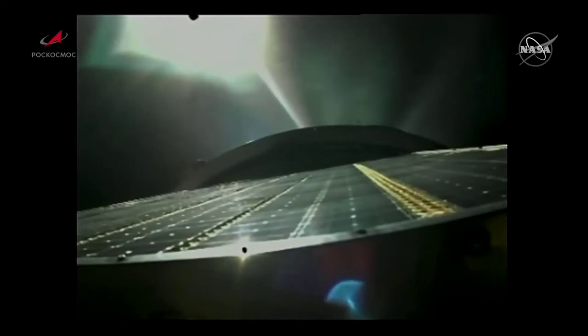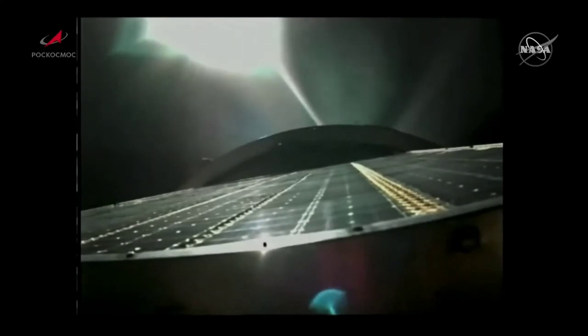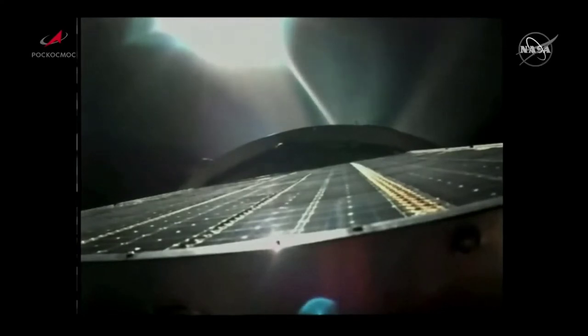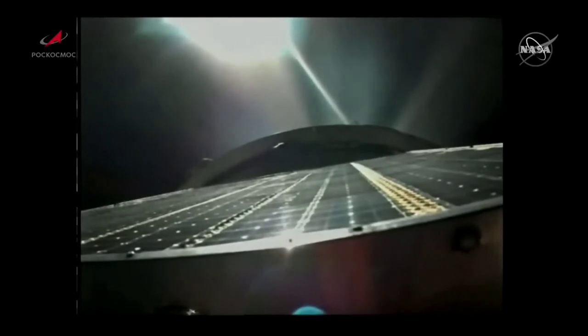Good roll, pitch, and yaw reported. Good structural stability reported. The engine of the third stage is working nominally. The stabilization is in place. It is stable. Good structural stability of the Soyuz vehicle at the 7 minute mark into the flight, about 1 minute, 45 seconds of powered flight remaining. Yaw, pitch, and roll all reported to be nominal.